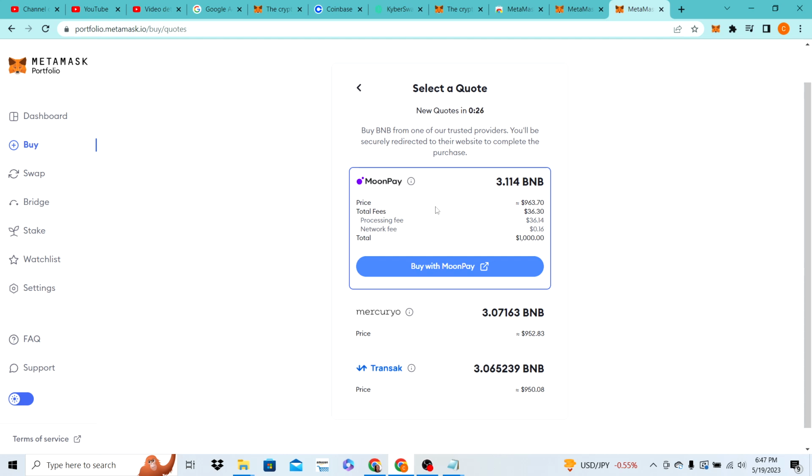Here's MoonPay. It can cost roughly $36 if you want to get $1,000 out of your fiat off your debit card. To do that on Coinbase is right around that same price. There's really not that much difference. So keep that in mind.